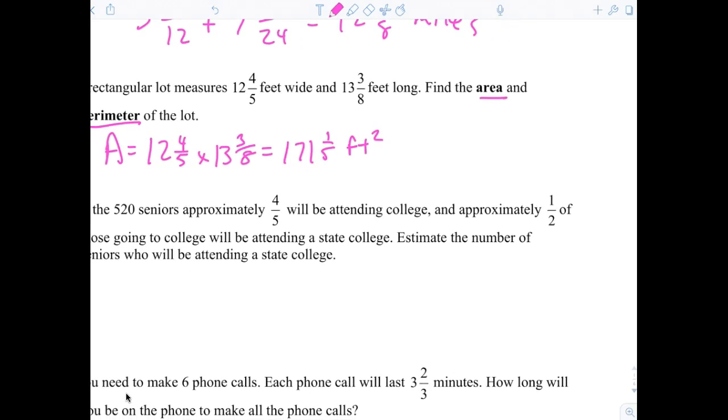Now, who remembers the perimeter? What do I have to do? Don't you add up all the sides? That's what perimeter means. Add up all the sides. Now, how many lengths are there? And how many widths? There would be 2 lengths and 2 widths. So the perimeter formula is actually 2L plus 2W. Does that make sense? So now I want you to write P equals 2 times 12 and 4/5 plus 2 times 13 and 3/8. Everybody needs to type that on the calculator real quick.